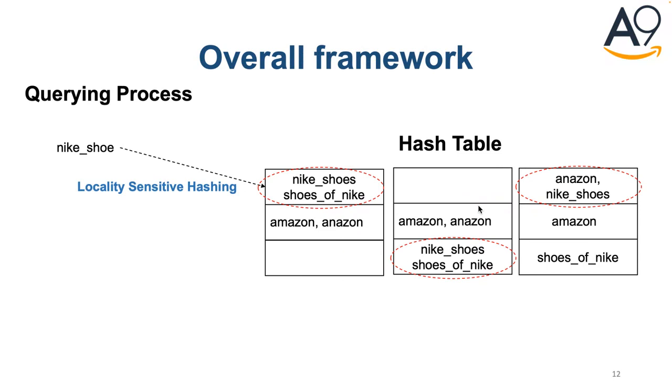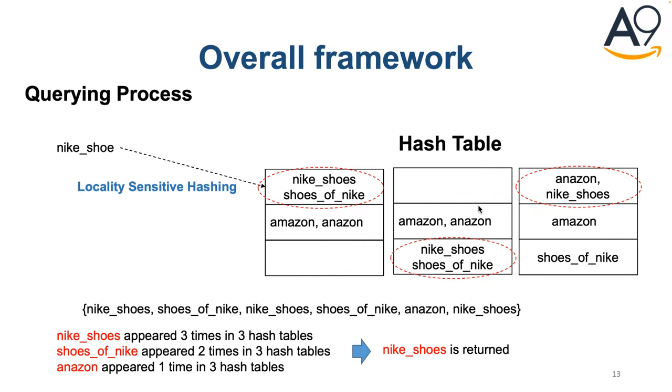And then in the online retrieval process, we have a new keyword, Nike shoe. We use locality sensitive hashing to get the corresponding location in the different hash tables. Then we get the entire set of all the candidates in each location of all these hash tables, and we count the number of appearances of each item in all these candidate sets. We found in this case that Nike shoes appears 3 times in these 3 hash tables, so Nike shoes is returned for Nike shoe, which is the query keyword.